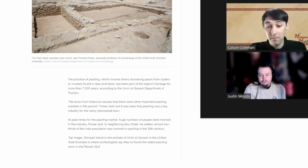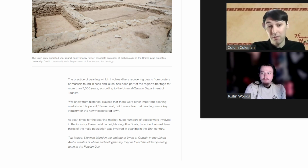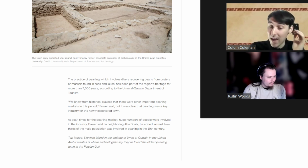And pearling has been done in this region for about 7,000 years. This site is about 1,500 years old at the earliest. So, at the point in which people are settling here and finding these pearl banks, suffice to say there is a long standing tradition, and these people know exactly what they're doing, which is probably why it becomes so big and prosperous, in addition to probably having a massive pearl bed.